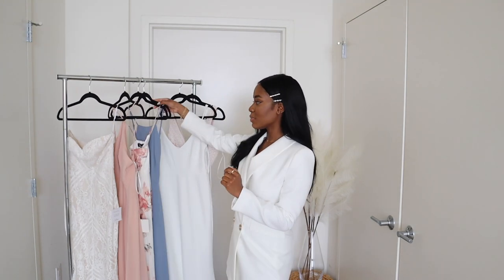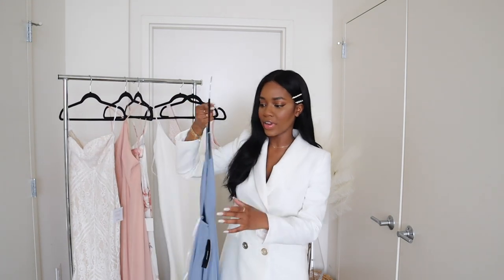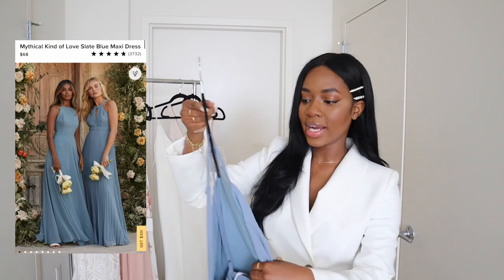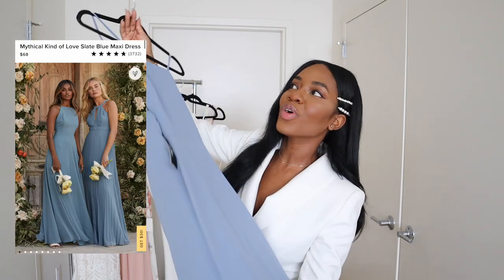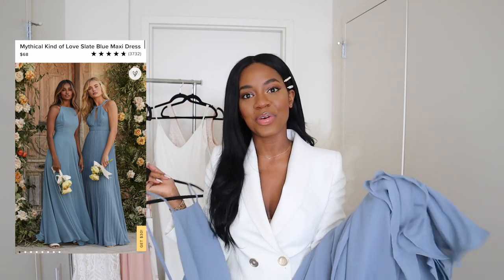So moving on to the bridesmaid dresses, I also got three different shades for different things. The first one here is just this beautiful blue color, and I saw this on the model and I was just like, yes. I would totally wear this.